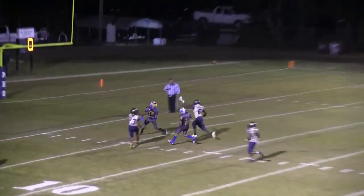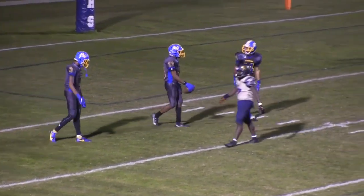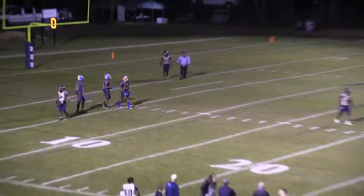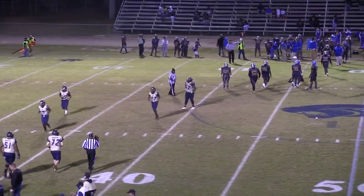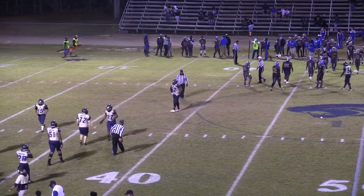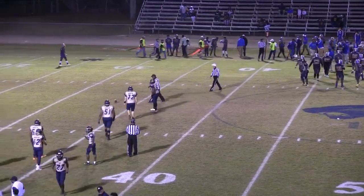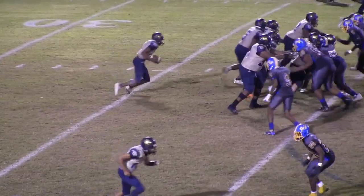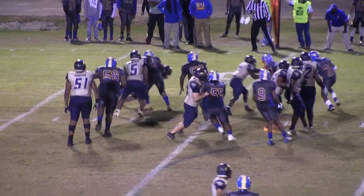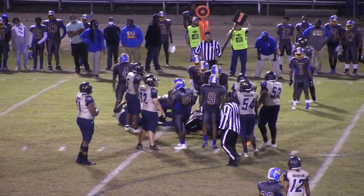Oh, yeah, pass is incomplete. Quarterback number 15 does a tremendous job fielding a high snap and throws it as far as he can, and it's incomplete. Tay Sims on the carry.